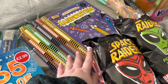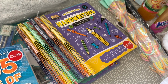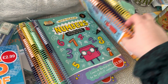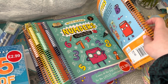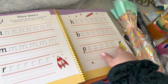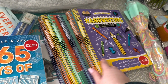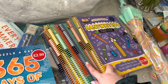Then I picked up these Wipe Clean books. So they're $1.99. Let me just move the Space Raiders. And there's a handwriting one, there's a letters one, a numbers one, and a reading one. Some of them are 5+, some of them are 3+, but they're wipe clean, so you use whiteboard pens on them and then you just clean it with a wipe or with water and a cloth. And I bought a set of all 4 for at school, and then for my friend's little girl I picked up another one of the handwriting, the letters and the numbers.